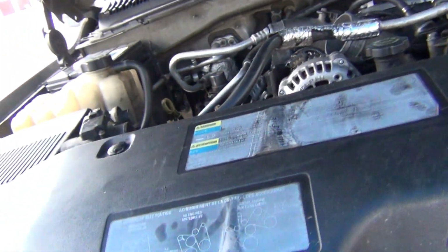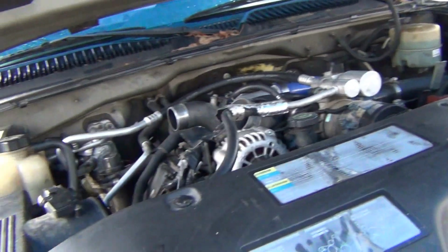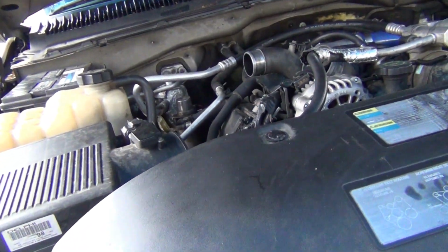We're gonna start it, and it's gonna smoke like crazy, and we're gonna try to push what oil's in the intercooler out because we don't want to take the radiator and everything else out. Get the oil out of the intercooler. So let's try to start it and let it push out.